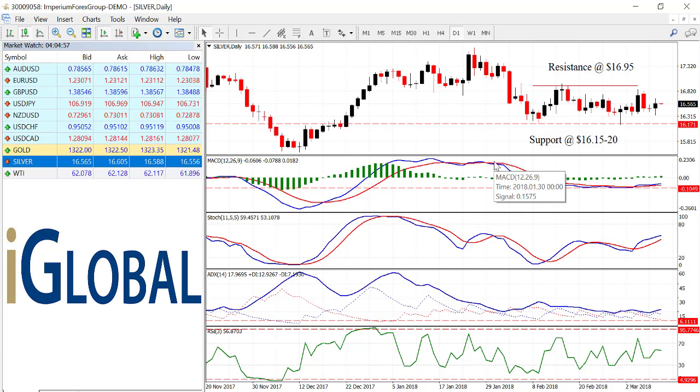Silver is still trading sideways in a range of $16.15 to $16.90. Overall, as you can see from the technical point of view, the market is still very much swaying towards the downside, but unlikely to break out of this range.